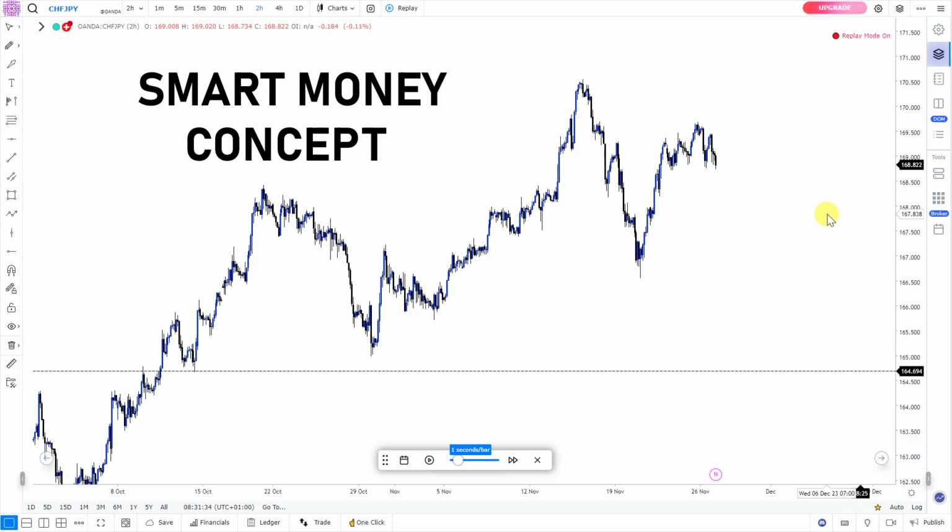Between the month of November and today being the 8th of December, I've only lost one trade, and this is happening because I was able to understand smart money concept. Not only understanding smart money concept, but the market itself respecting smart money strategy. You know, sometimes in the market we do see a lot of manipulations, a lot of liquidity sweeps where price takes traders out of the trade.